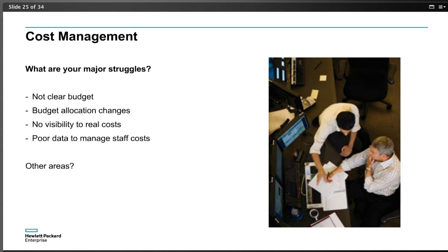So for me, most of the time, there's no clear budget, and the budget allocation changes. There were some cases that I heard of with no visibility to real costs, and poor data to manage the staff costs. There were situations where I was managing a project, and I had the budget allocated, and then the next day the budget was cut in half. How do you reallocate the resources again and get on track? Of course, it's going to affect time, and some other areas for sure, because everything is interconnected. But how do you deal with that? There are so many issues that can happen and interfere with cost within the project.